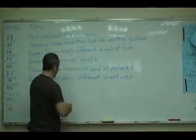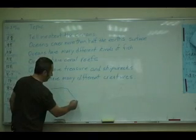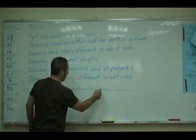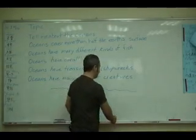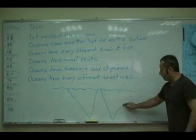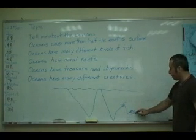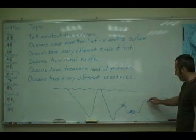Good job. So here's an ocean. We have land. The ocean comes down. We have what? Mountains. High mountains. And the ocean goes up. And then we have deep trenches. What else do we have? We have volcanoes. Then we have coral reefs. Shipwrecks. Here's a shipwreck.